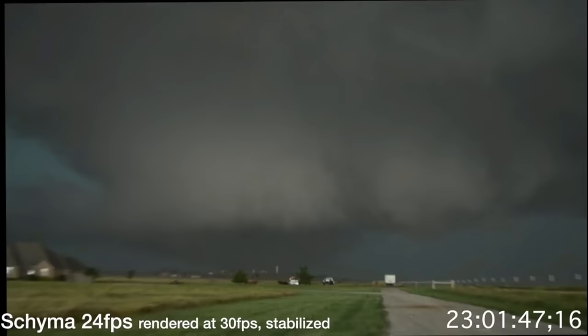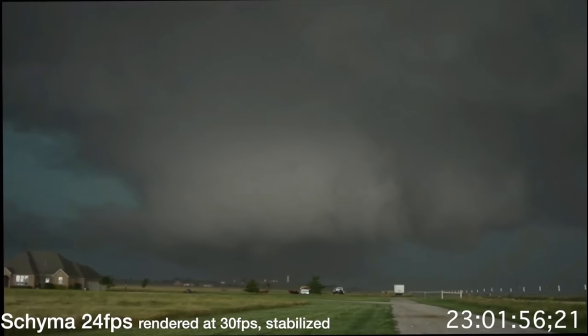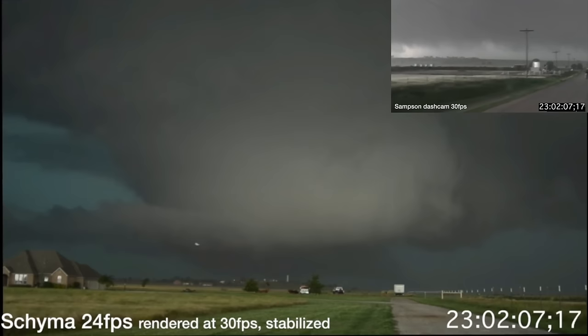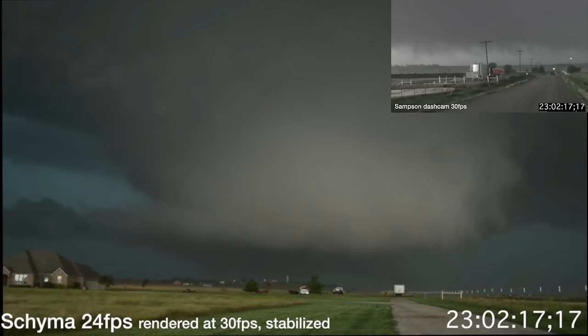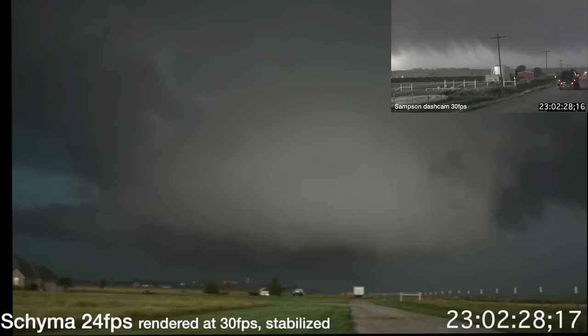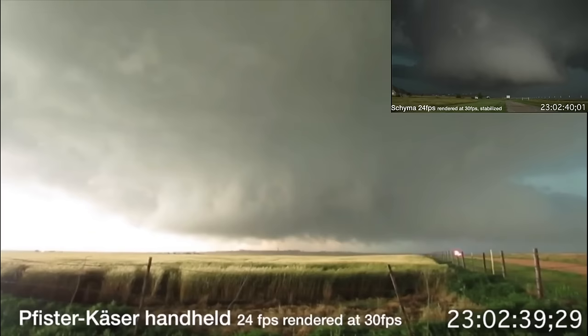Here's the whole thing. Wow. Man. All right. That is ugly. Ugly tornado. Man. Look at the size of that monster. Jesus. Time to get out of here.